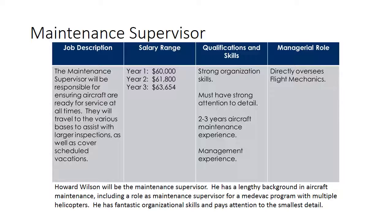So that's up to them to ensure that the planes are moved around accordingly, and that if there's going to be a plane out of service for maintenance, that he communicates that with the flight scheduler. This person has to be very well organized, just due to the nature of what we do. Flying is very dangerous inherently, and this person must be able to be organized and make sure they do their job very well. They must have 2 to 3 years of aircraft maintenance experience, and management experience is preferred. This person will directly oversee the flight mechanics.